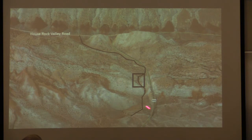Right. This, again, is the trail that I've kind of traced from Google Earth. This is the possible cliff location. But House Rock Valley Road, does anyone recognize that? What's over here? The Wave. So this is the way off of 89 you would get to the Wave, by following this road right here.